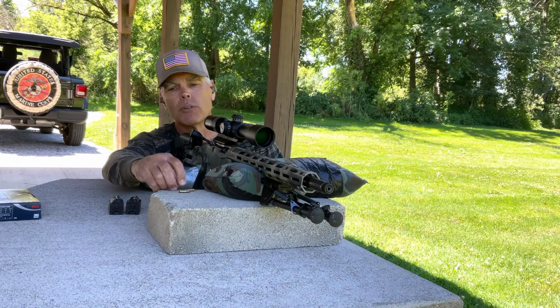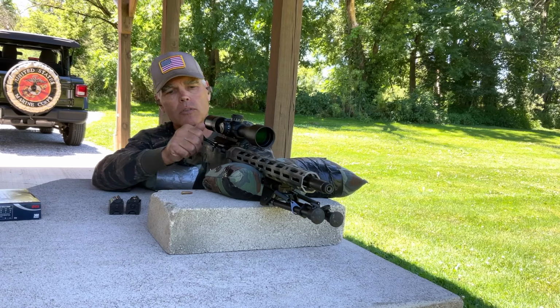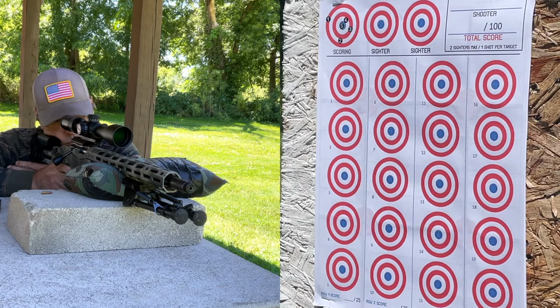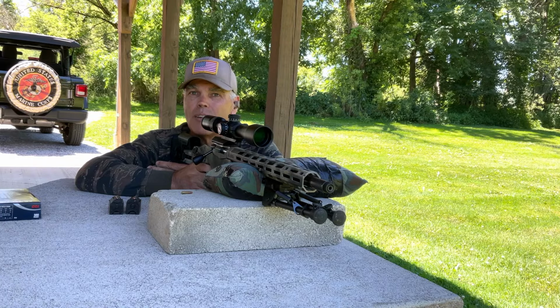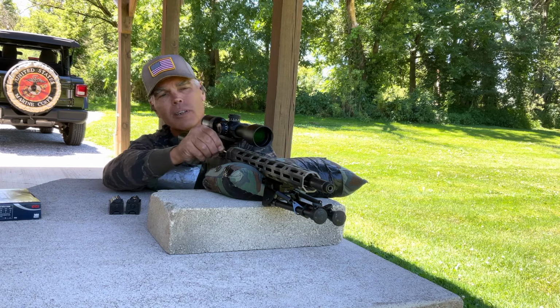All right, gang, here we go with 2 sighters. I'm going to try to hand load these without the use of a magazine. Let's see if this works. I think that one's in there. Let's see what the first sighter looks like. First sighter did not look very good. Let's try number 2.